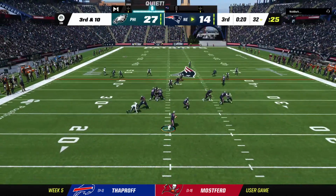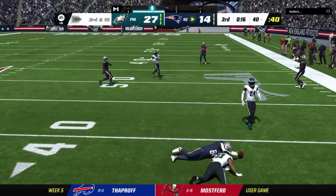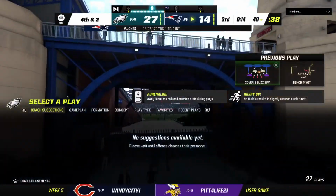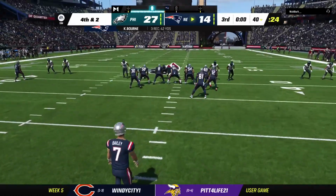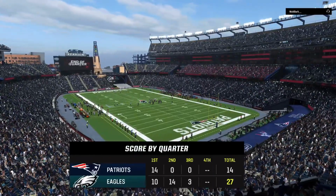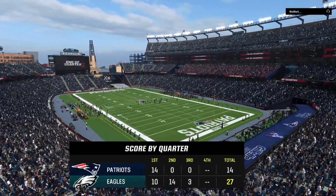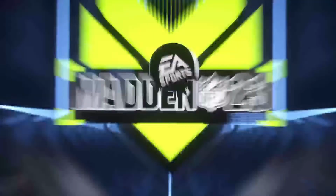Now Jones to throw on third down. Got the connection here to Bourne. And he'll get this to the 40, but that's still going to be a few yards short of the first down. Before they can get the punt away, whistles as we've come to the end of the third quarter of action. This is the National Football League on EA Sports.